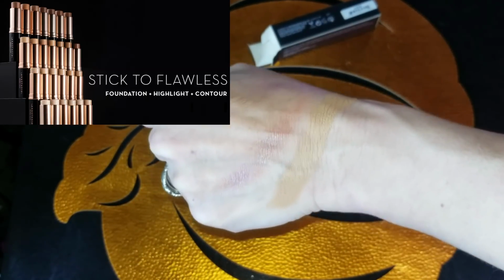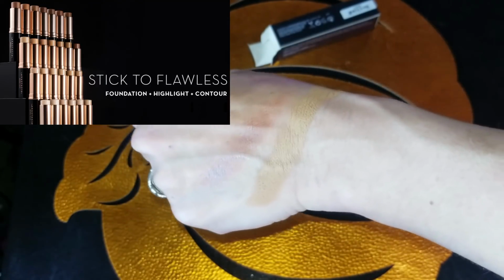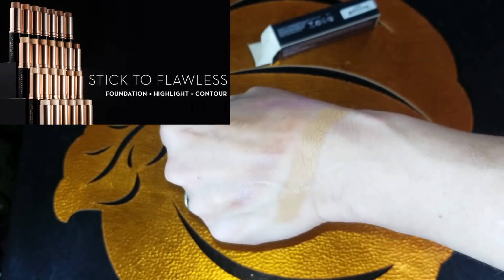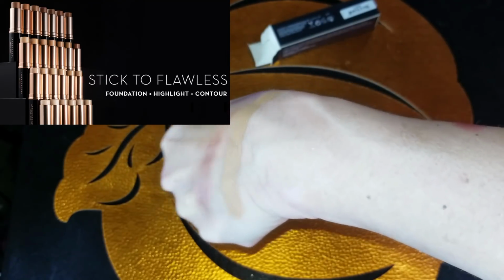I love a stick foundation. I find it to be very easy to place it down where you want more coverage and less coverage, and then I also find them to blend out really nicely. And I also like using a cream contour and a cream bronzer when I use stick foundations. To me, it just makes the face look flawless.